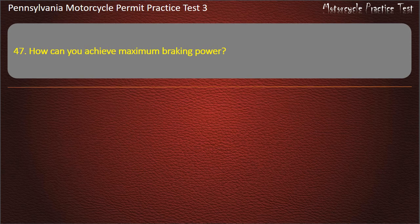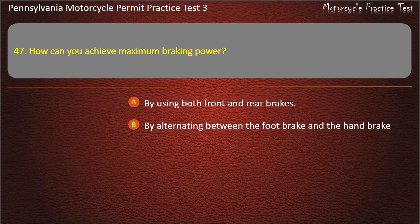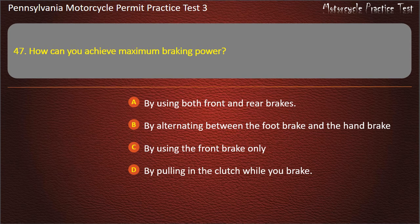Question 47. How can you achieve maximum braking power? By using both front and rear brakes. By alternating between the foot brake and the hand brake. By using the front brake only. By pulling in the clutch while you brake. Answer. By using both front and rear brakes.